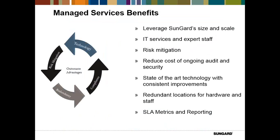Moving to the next slide, the services and the managed service benefits are self-explanatory. We have worked with several large customers and tier 1 financial institutions because SunGard is in the financial services domain. We have seen CIOs really leveraging a lot of benefits by working with SunGard on managed services deals, which is all about reducing cost of ongoing operations and audit and security, ensuring there is the right mix of SLA metrics and reporting to the IT managers and directors, and more importantly, ensuring there is full 24/7 support leveraging different global locations and other skill sets.